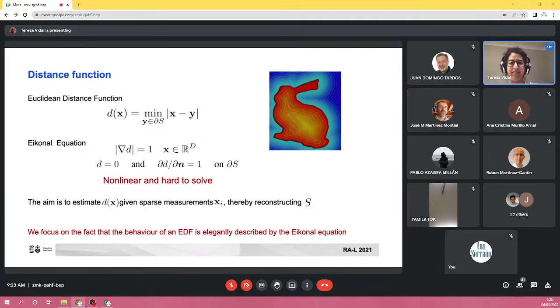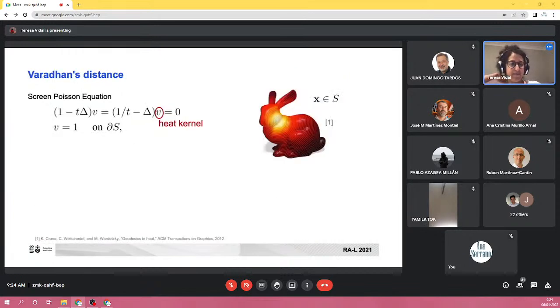Numerical methods which require discrete and combinatorial methods. A lot of these methods have been developed by the computer graphics community for many, many years. But not too recently, in 2012, Crane and company published a paper where they use an approximation that allows us to formulate the Eikonal equation in a simpler way, meaning in a linear way. And that's what we're going to exploit.